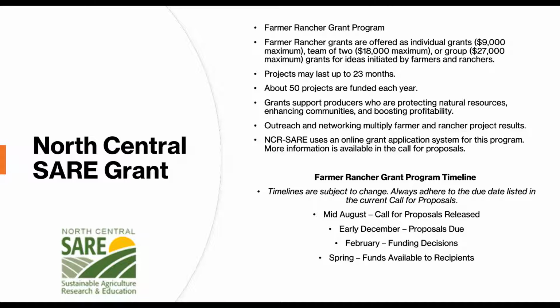But we applied to the Farmer Rancher grant program, which has grants offered to either individuals, to teams of 2, or to a group like us, and the projects can last up to 23 months, and they fund about 50 projects a year. Now, each of these projects specialize and focus on sustainable agriculture, research, and education, and they also include an outreach component that you have to share your results of your project with others so that they can learn from your trials and tribulations and your findings and successes as well.